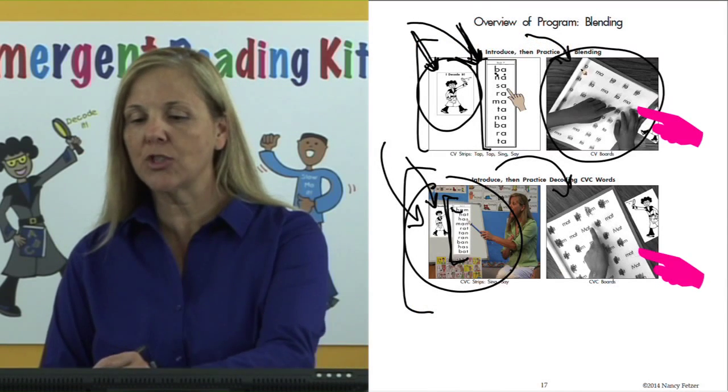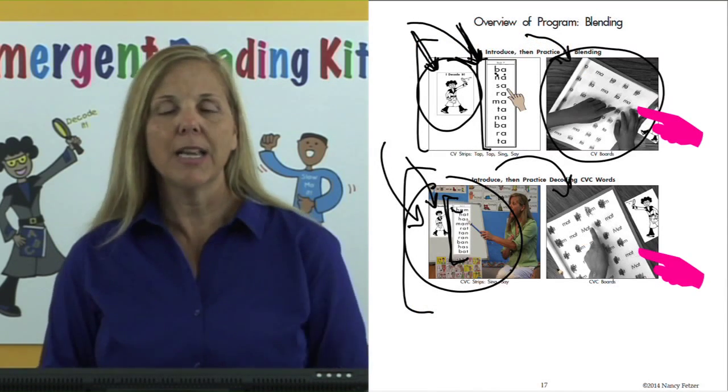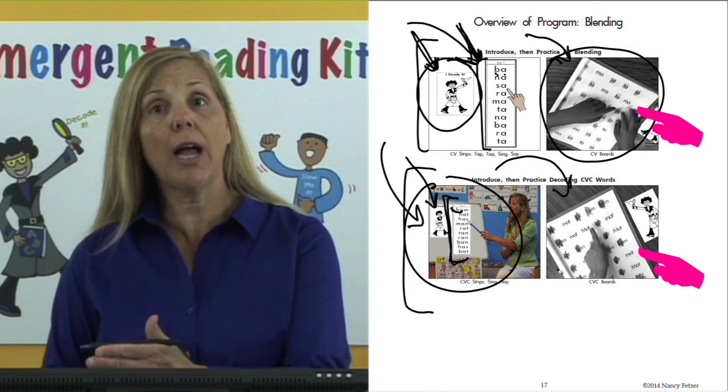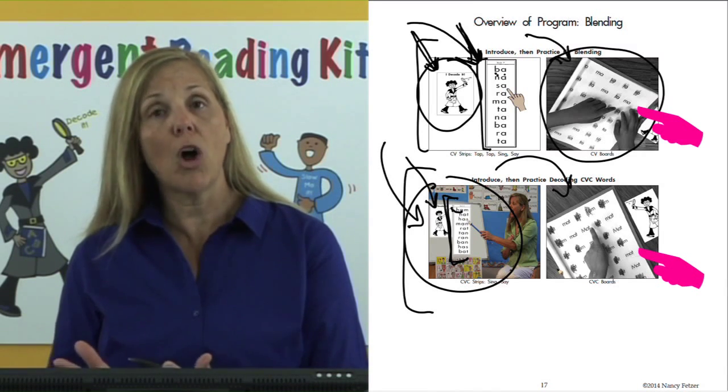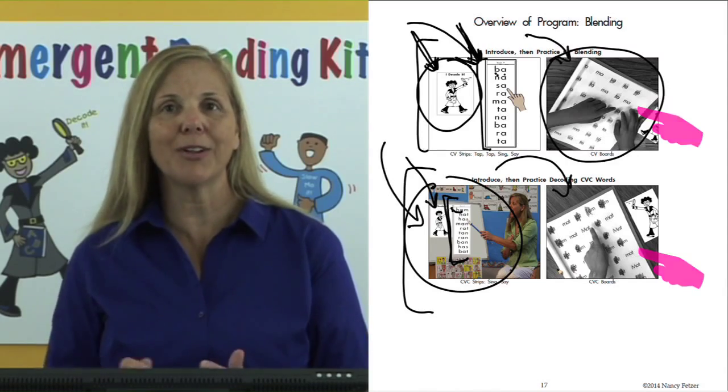Notice on both pictures there's highlighting. I have a process where students will highlight these different words so that they can preview them on their pages before they read them on their own.